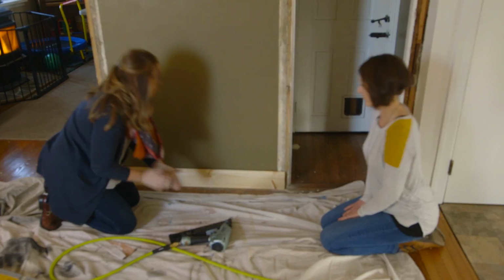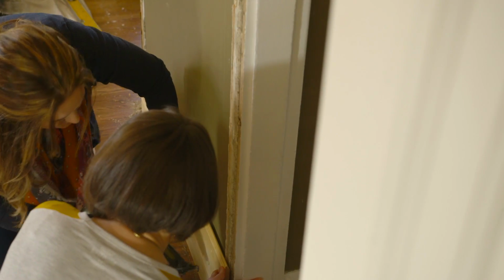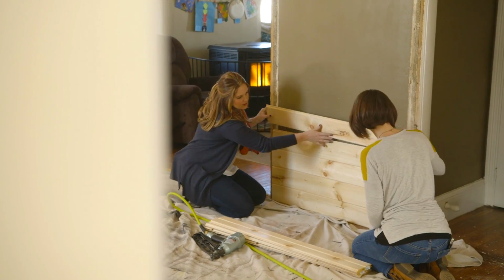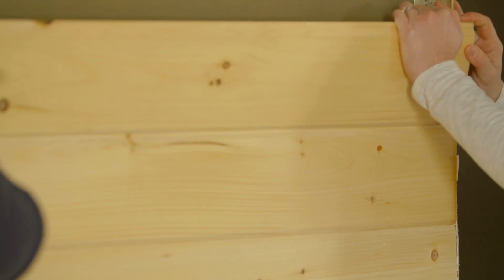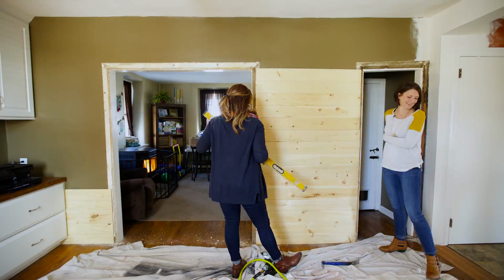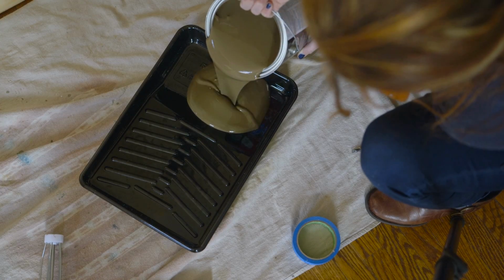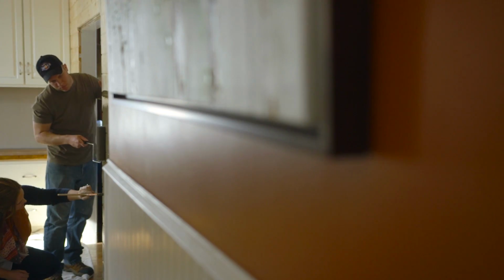Okay, now we'll take the next piece, and they're actually going to fit right into each other. To create some texture, we're taking tongue and groove wood planks and attaching them horizontally on the wall to create a faux shiplap style. While it's super popular right now, it's also a really timeless look for an old farmhouse. You typically see it painted white, but we're painting it a dark sable brown, which will kind of add some coziness to the space.